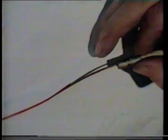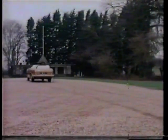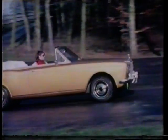Patience, experience, and craftsmanship. These are the human qualities on which we draw in our pursuit of perfection. The end result, a completed Corniche model. It's taken over 4 months of painstaking effort to build, and it combines the skill of modern technology with the traditional craftsmanship of coach building.